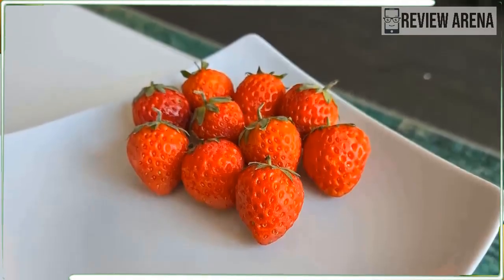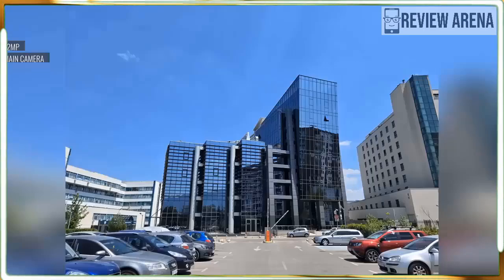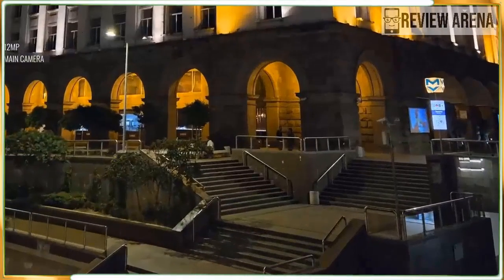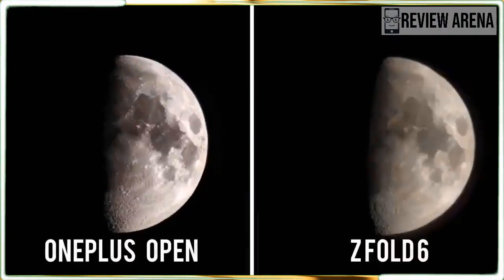In this portrait comparison with the OnePlus Open, the Z Fold 6 produces a much crisper portrait. The OnePlus blows out the right side of my face in the sun and delivers less detail in my shirt. Here you can see some camera details from the Galaxy Z Fold 6.